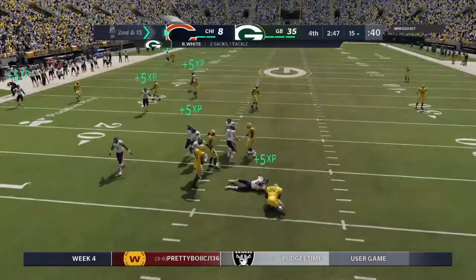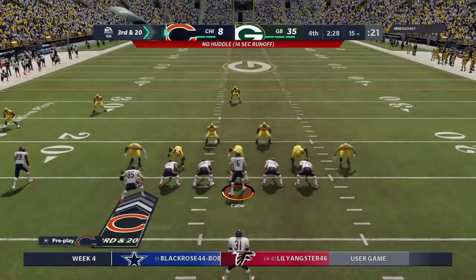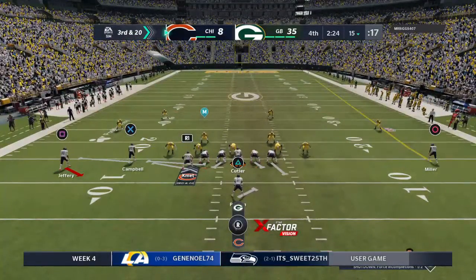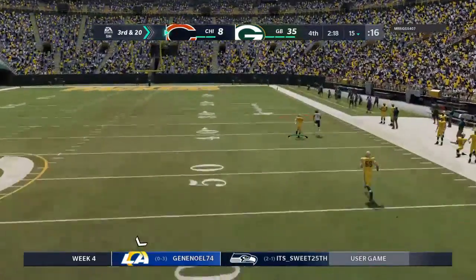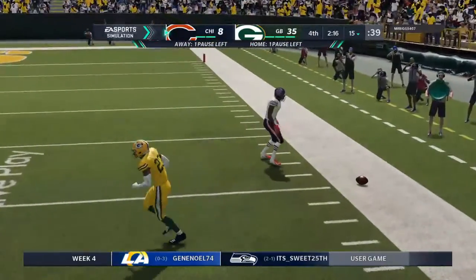Now the Packers give him nowhere to go, and they bring him down. The Bears on third down. They've had their troubles, just 1 for 6. This will be 3rd and a mile. They'll look to throw here. Going deep this time for Miller. And it's knocked away and incomplete.